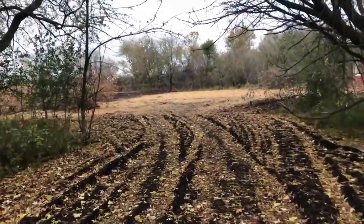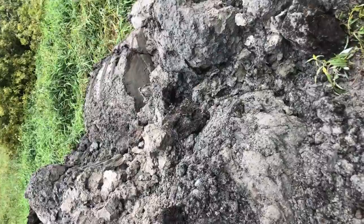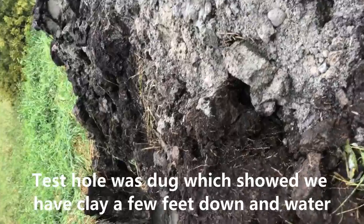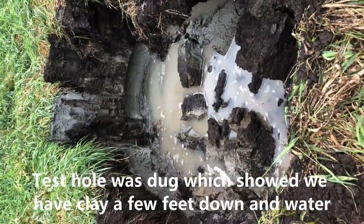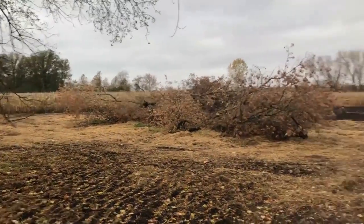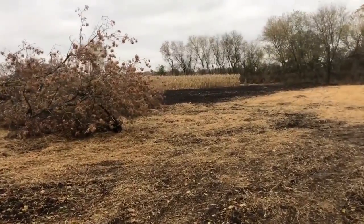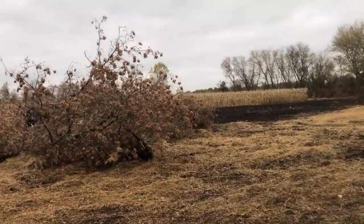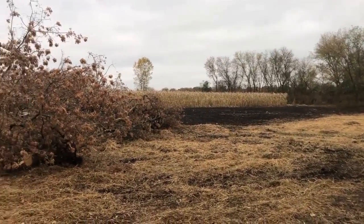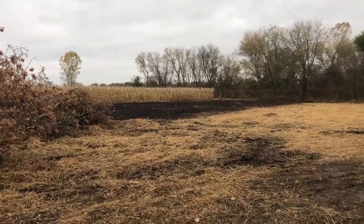Now, I can only put in a 1 acre pond, so don't really know how big that's going to be in relationship to what I'm showing you right now. And that's my cornfield. I have 35 acres here, and this 3 acres that we call the swamp was unusable. Should be able to farm a little bit more. Just don't know how much is going to be farmed and how much is going to be the pond.